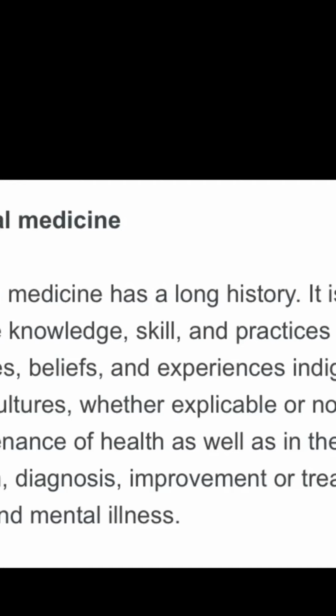The World Health Organization defines traditional medicine as the sum total of the knowledge, skill, and practices based on the theories, beliefs, and experiences indigenous to different cultures, used in the maintenance of health as well as in the prevention, diagnosis, improvement, or treatment of physical and mental illness.